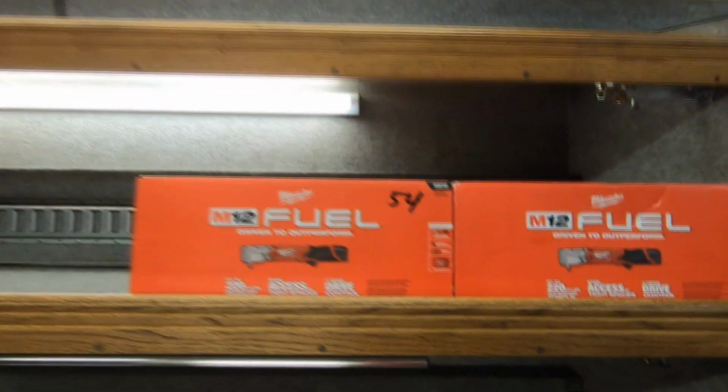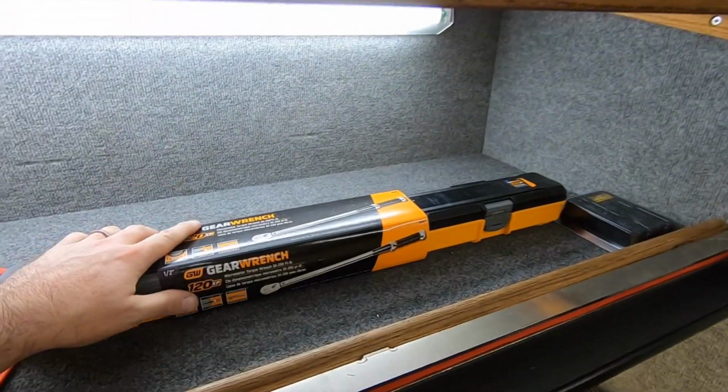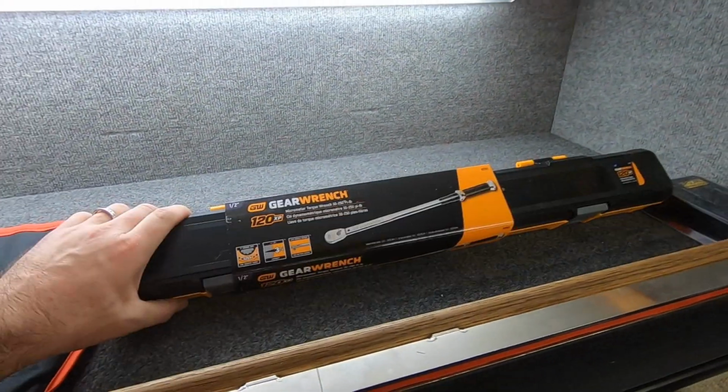On a power tool, what is everyone going to do? You're going to pull the trigger. You want to hear it. You want to see it. You want to feel it. We make it accessible like that, and people do buy them. I'm also going to use some of the premium space for these 120 XP Gear Wrench torque wrenches. I have a half drive and a 3/8 drive.